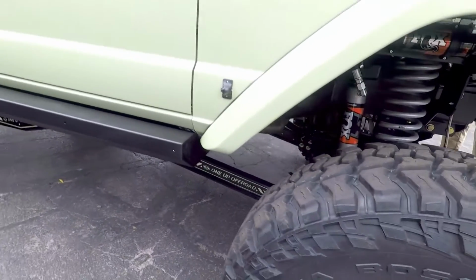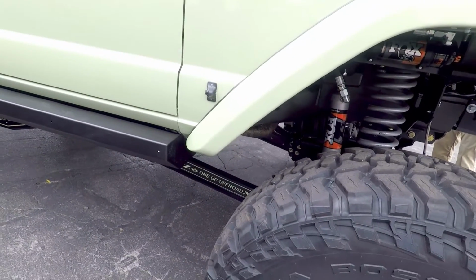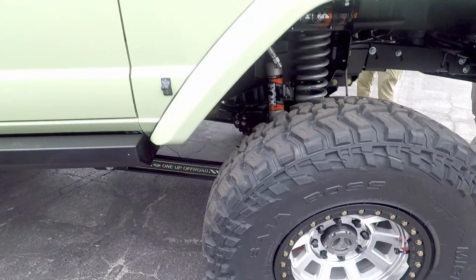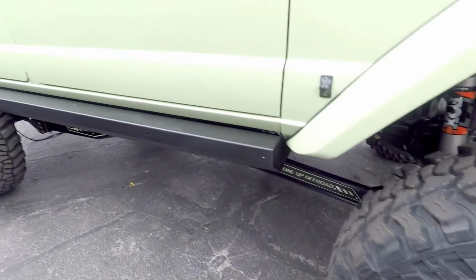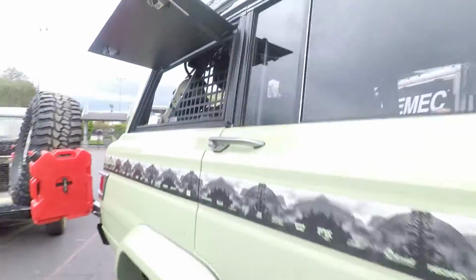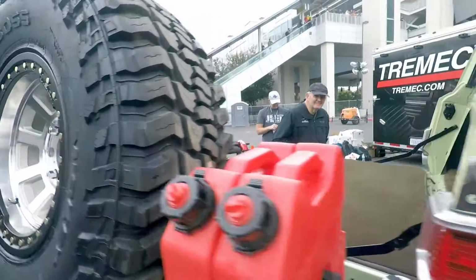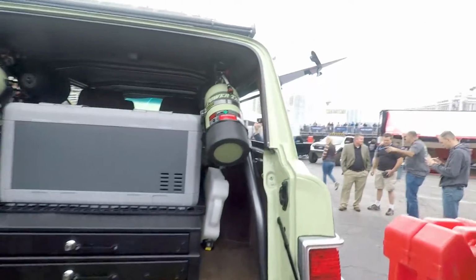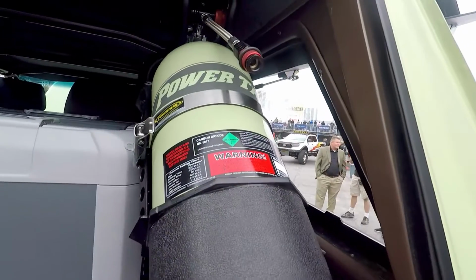Are these self-inflatable tires? Self-inflatable as in you push a button in the cabin, they go down or they go up, or do you have to do it manually outside? We've got to do it manually outside, but what we have here in the back, if you come back here, loop all the way around the spare tire carrier, Power Tank set us up with this portable air system.